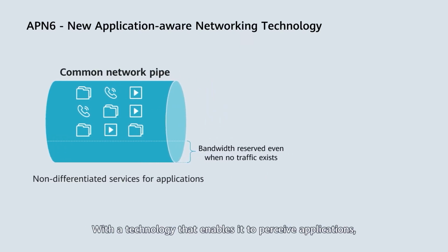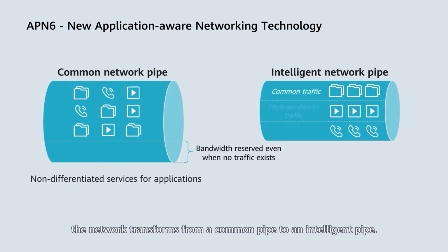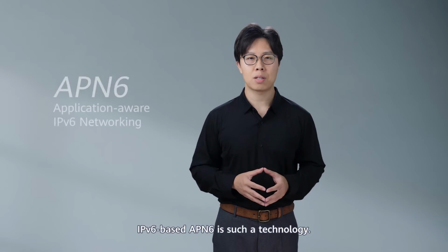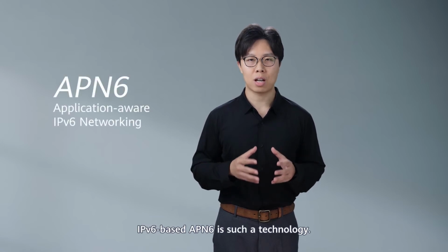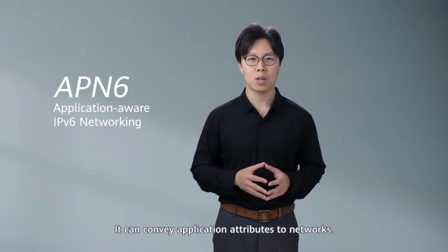With a technology that enables it to perceive applications, the network transforms from a common pipe to an intelligent pipe. It can then provide differentiated services for different applications. IPv6-based APN6 is such a technology. It can convey application attributes to networks.